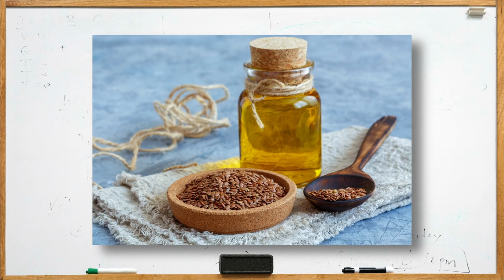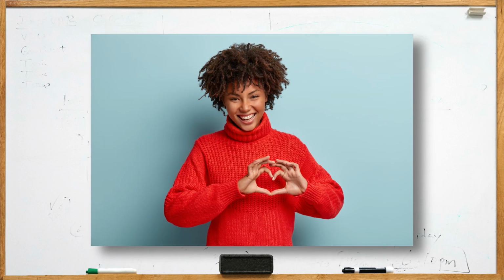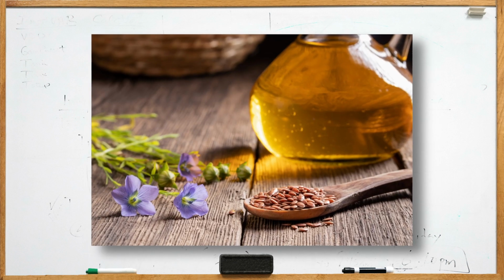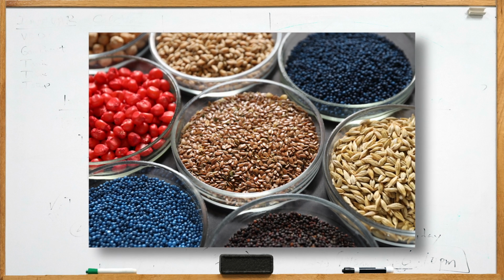Flax seeds. It should be no surprise that these nutritional powerhouses also have omega-3s. In fact, the heart-healthy benefits of flax seeds can be attributed to their omega-3 content. 1 ounce of flax seeds has more than a daily recommended value of omega-3s, so start putting them on salads, in baked goods, or eat them as a snack.